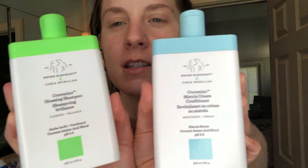I have been loving these two products and the packaging is adorable. Seriously, look at this. Oh, my light's too bright, but yeah, I love their products. I love the packaging. It makes me happy when I get in the shower. Anyways, enough about that. So this is what we're working with.